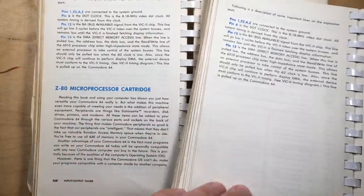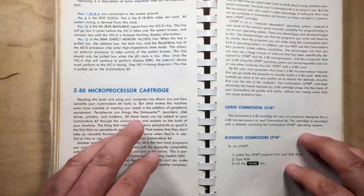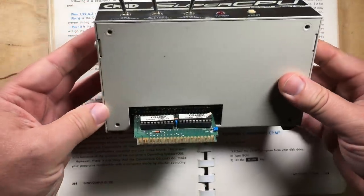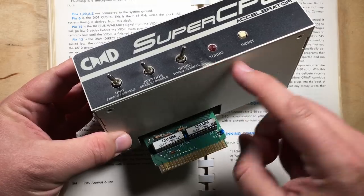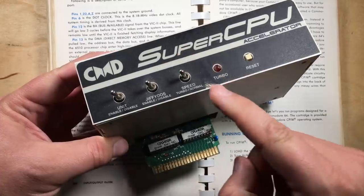And then blank. What's interesting about this section, the Z80 microprocessor cartridge, when the Super CPU first came out, that's this giant cartridge here from CMD, plugs into a Commodore 64 and gives it a 20 megahertz 65816. Here's my well-worn machine here.